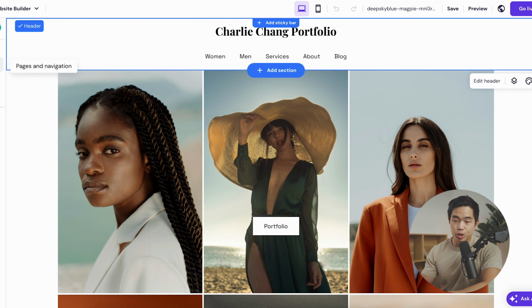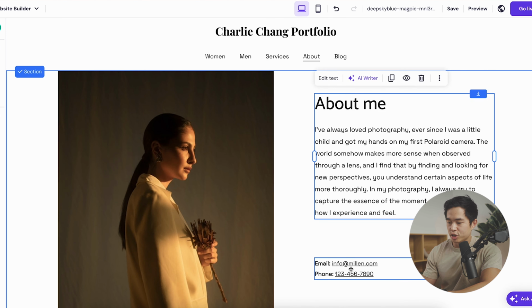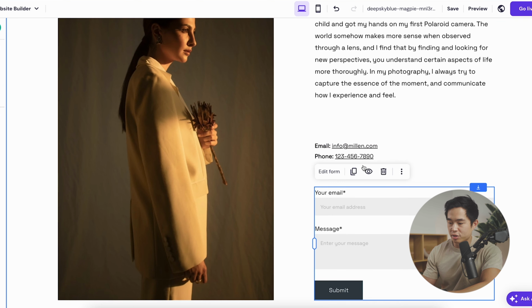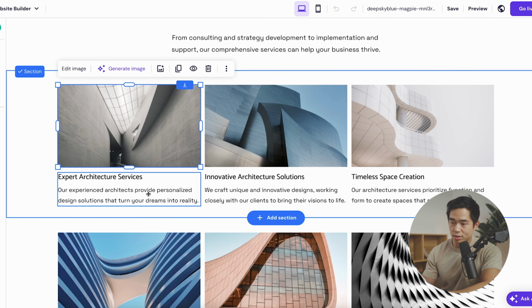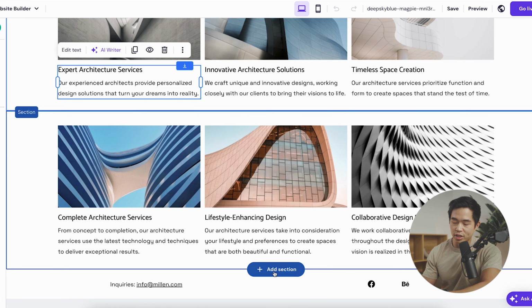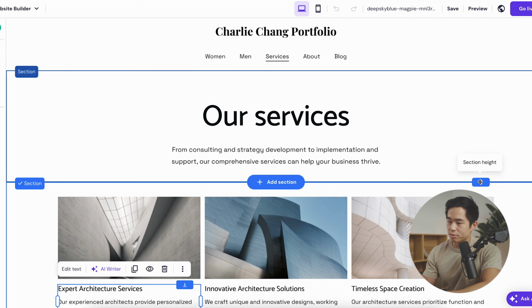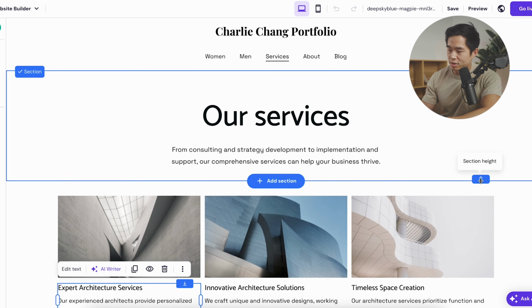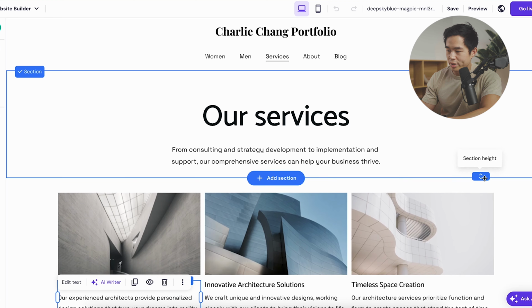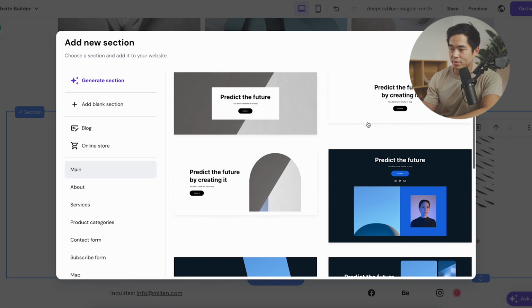At any point, if I want to edit these pages, I can either come here and click this, and we can go ahead and of course change the text, change all this information, change this form here. I can go to services, come here, change these images, change the text, add different sections as well. And yeah, it's just super straightforward and very, very easy to do. Another thing you guys can do is if you want to change the section height, this thing right here is something you can toggle. So I can just drag this. I can drag this down, for example, add a new section, something like this.